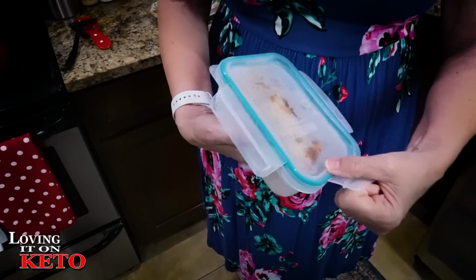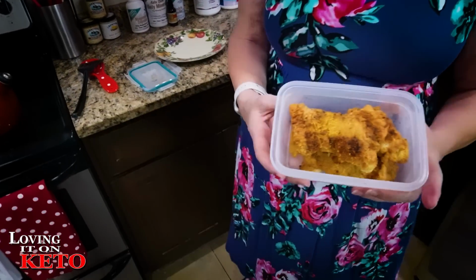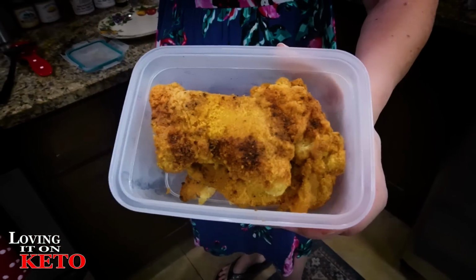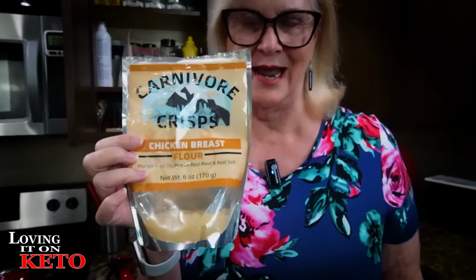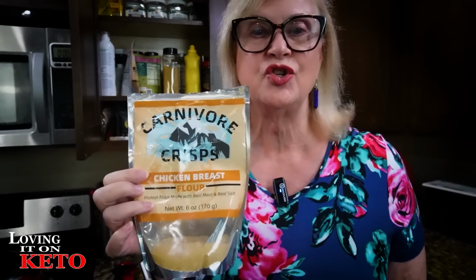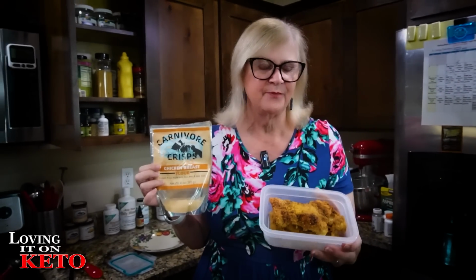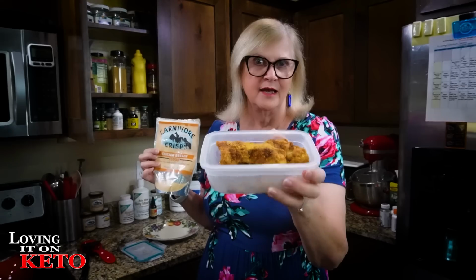I saved and have 2 of the boneless, skinless chicken thighs that were marinated in pickle juice and then breaded with the Carnivore Crisp chicken breast flour last night. So what I'm going to do is just reheat these. There's no extra additional fat in these, and I have them marinated in pickle juice. So it's a perfect protein sparing modified fast thing to have.